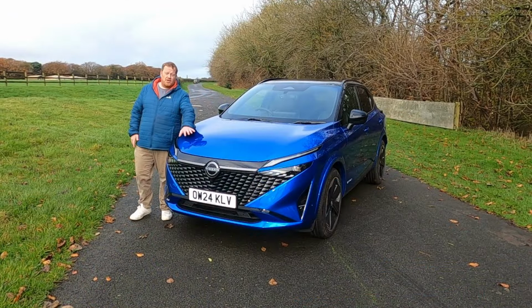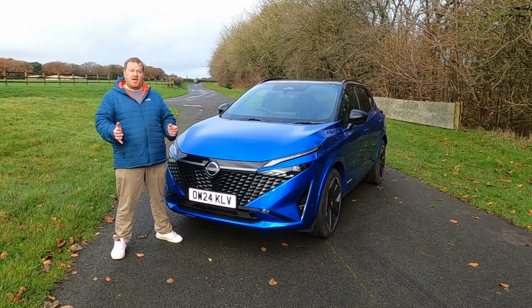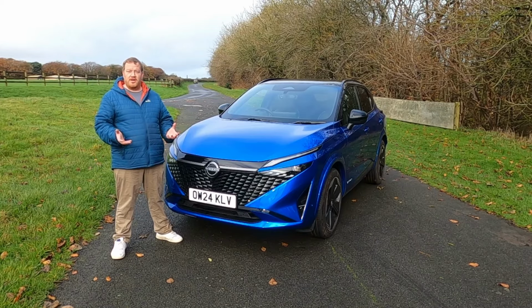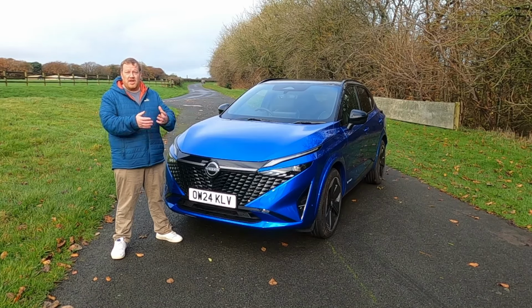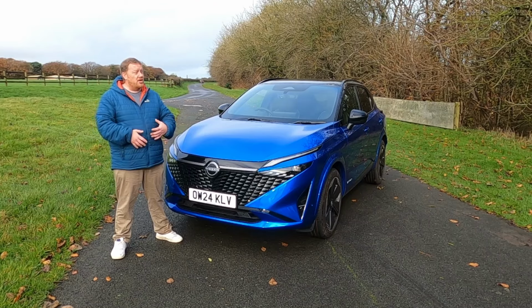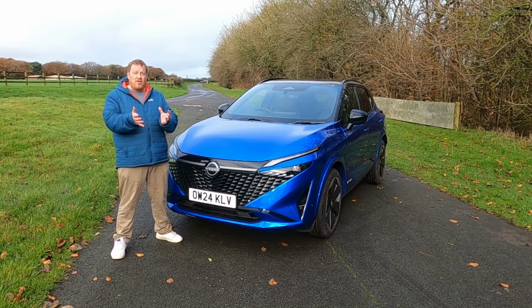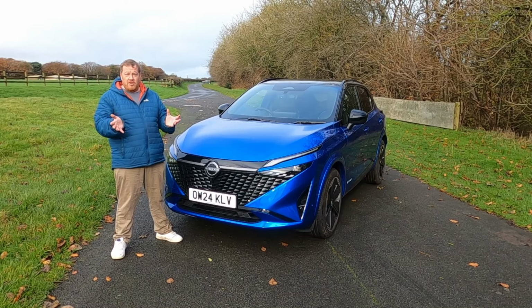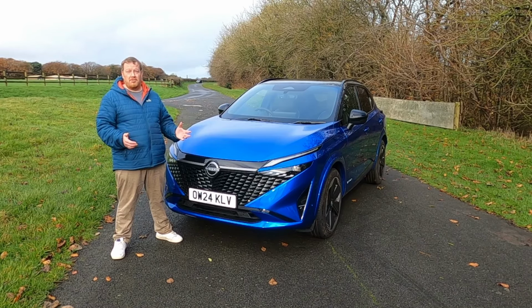Now, pricing of the new Nissan Qashqai is very, very competitive, with prices starting from just under £30,000, which is great. And in the entry levels, you do get a decent variety of technology and everything that you'd really need. Then up to the top trim, which I have here, which is around about 35 grand plus, but you can spec it up to around £40,000, which is in the Techno Plus.